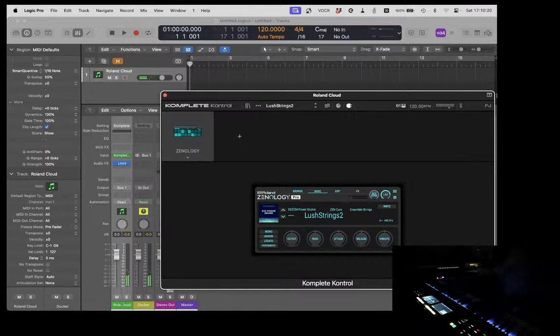Now, if you ask me, which you didn't, but I think Roland do some of the best strings in the business still, hardware-wise. I think they were great. I think they supersede Korg and Yamaha in most cases.